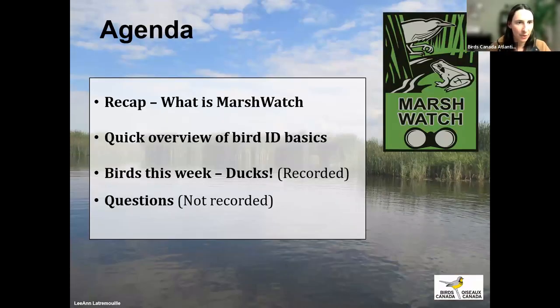So a quick little agenda for what we're looking at today. We'll just do one quick slide about what is MarshWatch for anyone who's new this evening. We'll do a little overview of bird ID basics. If anybody wants a more thorough look at bird ID, you can go to our website, which will be on the last slide, and there's a full webinar from a couple of years ago there that you can watch with a bit more information. And then this week, we're going to be starting on ducks. All of that part will be recorded, and then we'll have some time at the end for questions. We'll stop the recording for that.